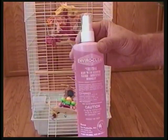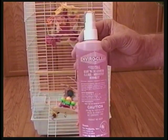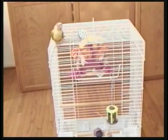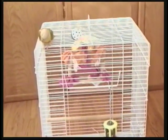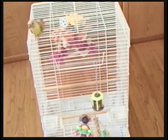Disinfectants are very important. EnviroClean is a great disinfectant and detergent for cleaning the cage and surrounding area. To maximize the stimulus of some of these toys and activities, stagger their introduction to prevent boredom.